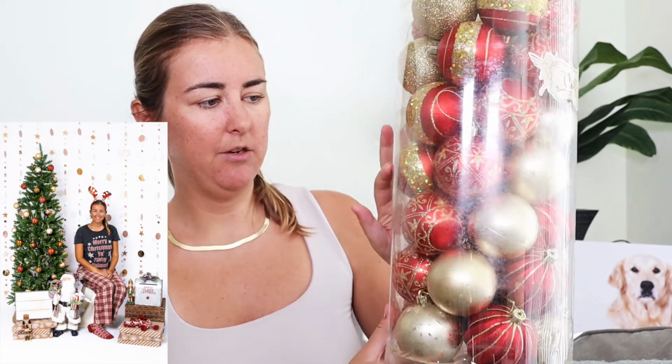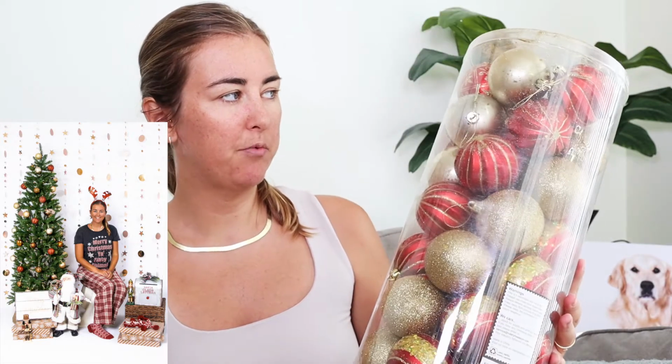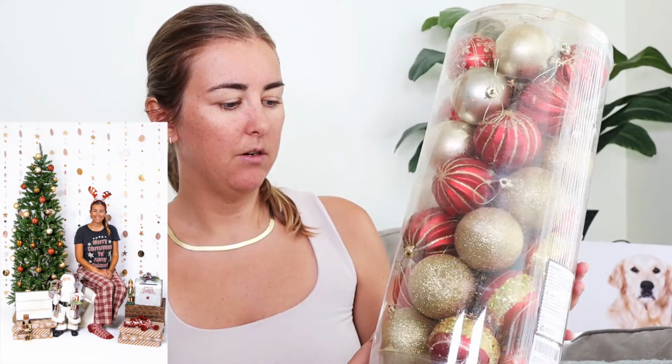I also got some red ones. Now this packaging is a little bit dirty. I don't know if you can see the baubles properly, but these are red and gold. So I'm going to sprinkle some of these throughout the Christmas tree just to add a touch of red.